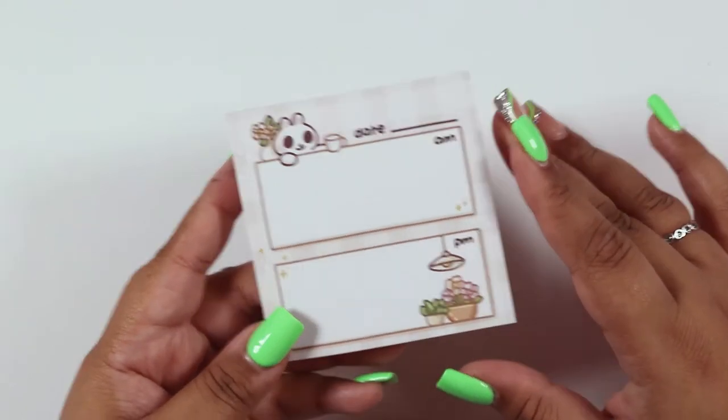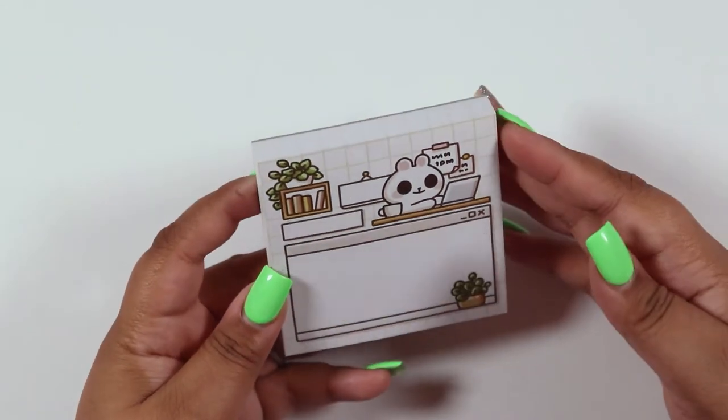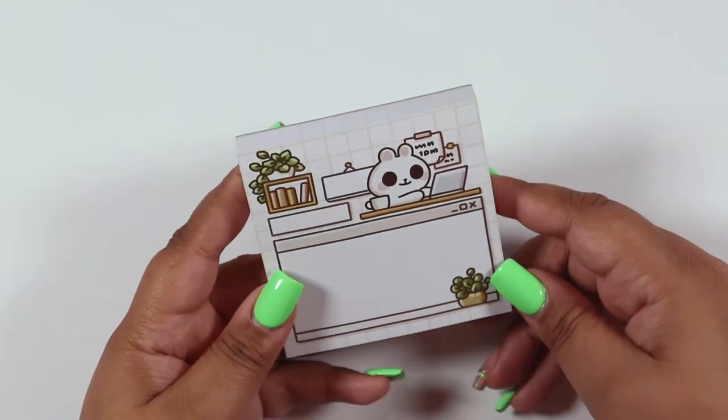So this is the other memo pad, and then this is the other one. It's just so cute. I love it so much. I wish I could be this minimalistic, but I'm not. I'm a maximalist. So anyways, those are my memo pads that I picked up, and I just ordered more Papershire because of their new releases and birthday sales, so that is exciting.